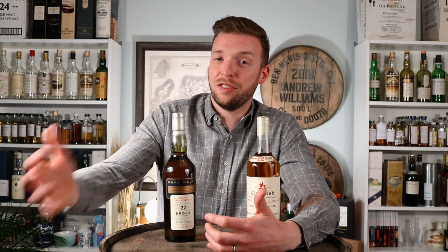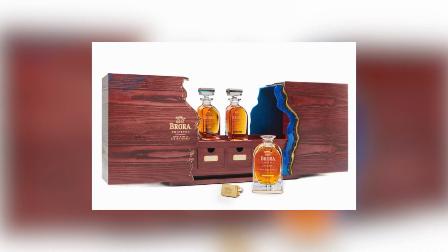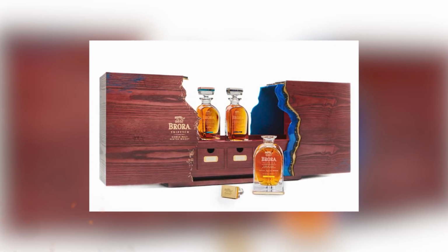The distillery is not yet producing, so we're going to be looking at 3 years at least until we start getting the no age statement bottlings, which again, given the pedigree, are probably going to be quite expensive, I would have thought. So there we have it, it's the fantastic Brora Triptych Collection.